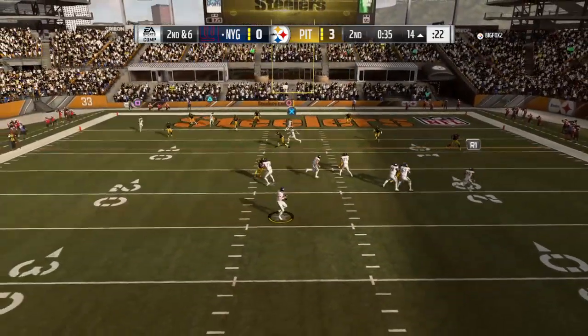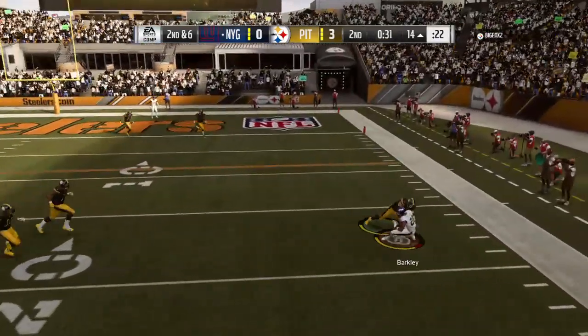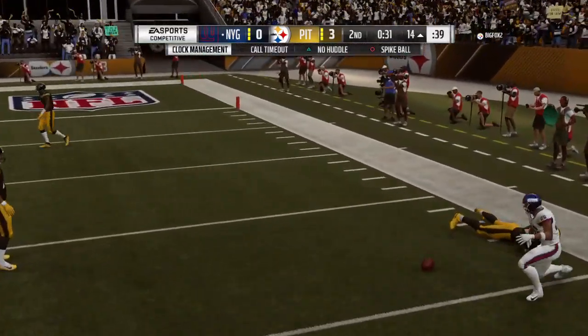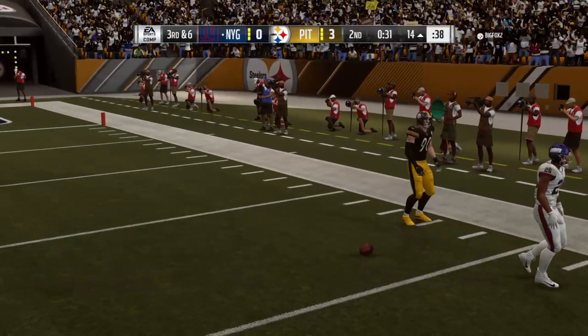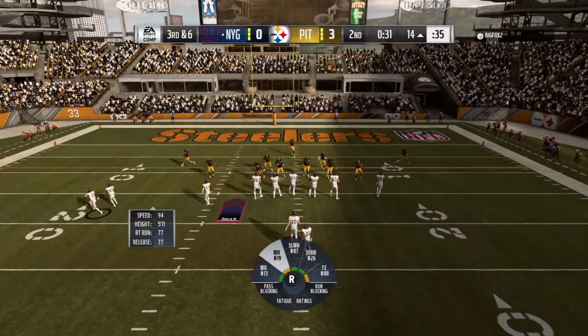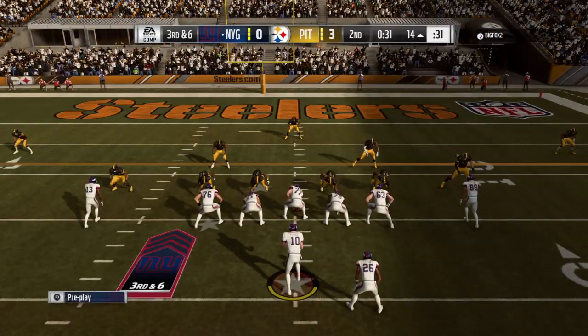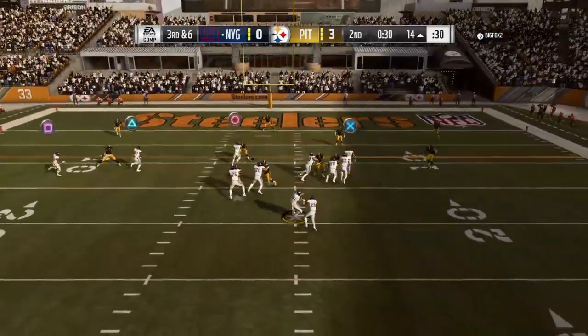Manning the throw on second down. And the hit jarred it loose. It's incomplete. Even without a ton of pressure in his face, it just shows how difficult it is to pick apart his own defense. Those guys are sitting back, and they're not playing receivers as much as they're playing the eyes of the quarterback and when he delivers the ball.